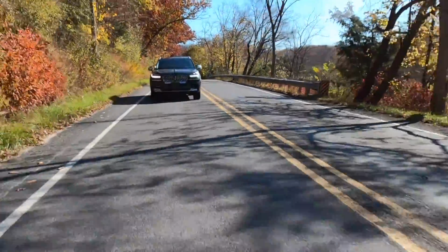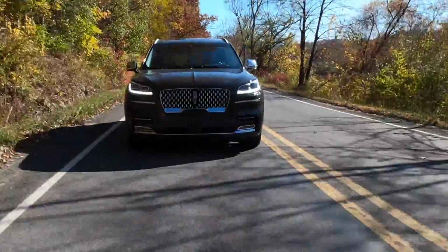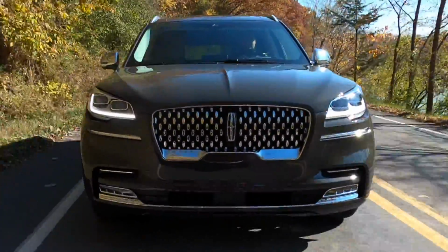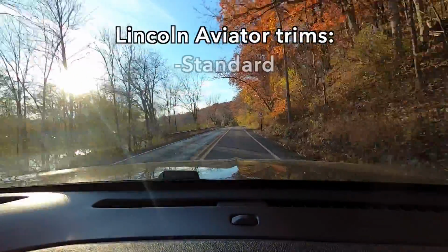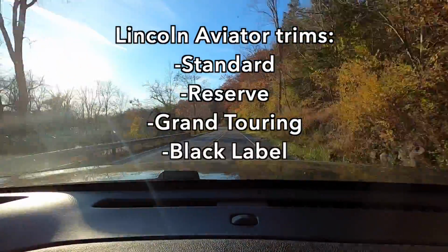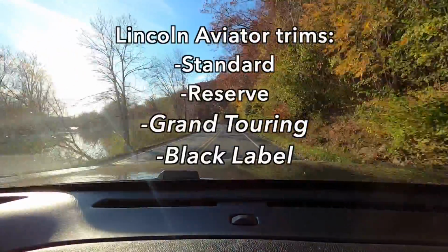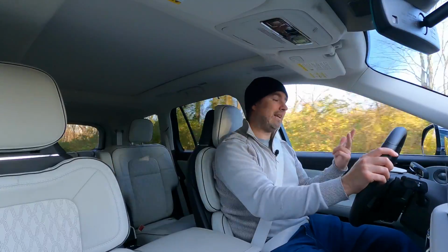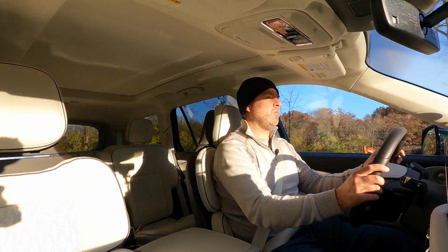And the Black Label part means that this is the top of 5 trims, or if you'd rather, 2 Grand Touring trims. It's above the Standard, the Reserve, the Grand Touring, and the Black Label Grand Touring, then you put them together. And that means you get all the bells and whistles: all-wheel drive, air suspension, massaging seats, quad zone climate control, and so much more.